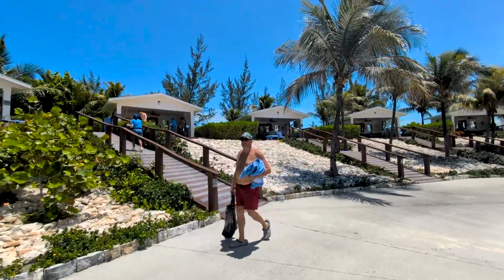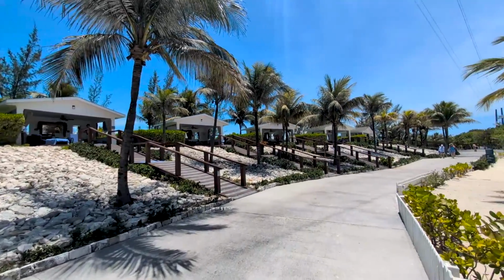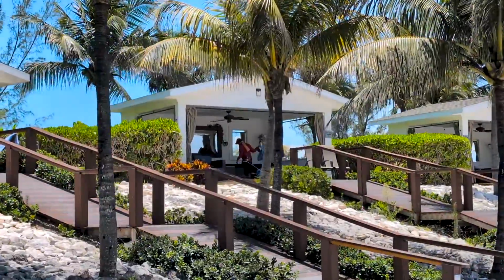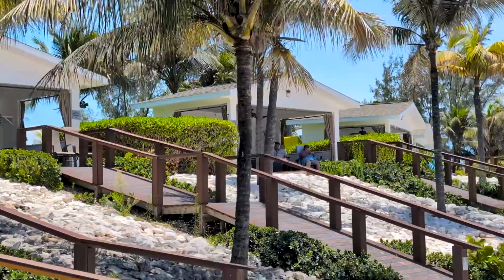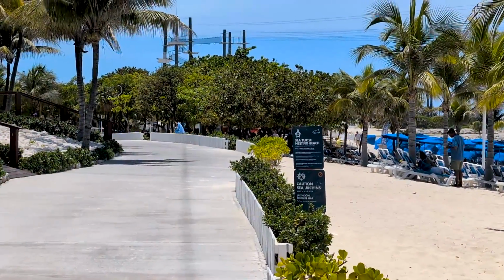Just up from the little putting green at Great Stirrup, these two structures, and I'm wondering what they were. I need to come here with some friends to split a cabana sometime, because Great Stirrup Cay has some really interesting cabanas. And what's interesting about them, and these are actually some of the more basic ones, in fact. If we keep going around the corner here, we'll get to the suite area where the really nice ones are.